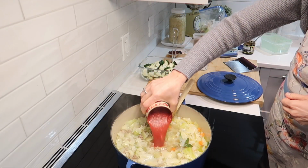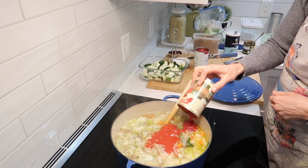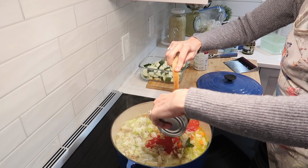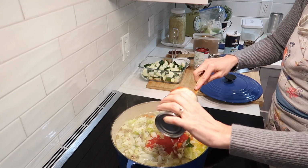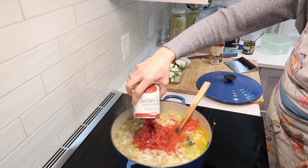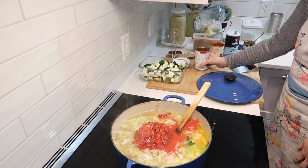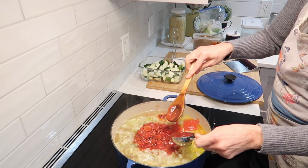As you'll see when you look at the recipe, I changed up how I put everything together a little bit too. I really like to brown the ground beef along with the onions, the celery, and the carrots, and then add the rest of the ingredients. But I'm sure if you follow the recipe, it will come out great. Just do what seems to work best for you. I just think that browning the meat along with those aromatic vegetables really bumps up the flavor, so that's why I do it that way.